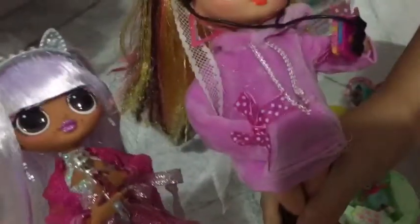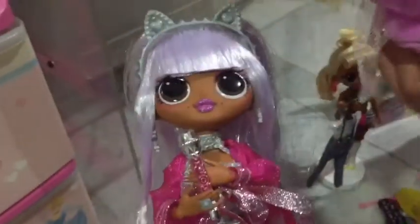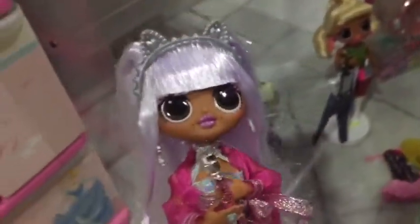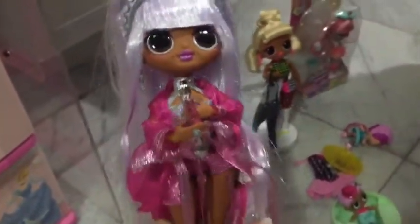Okay guys, so it's currently night time right now, and I got some new LOL OMG dolls. So my sister got Pop BB, and I got KK. KK was one of my dream dolls. Literally, look at her, she's so pretty. And she has really long hair, I didn't expect it to be that long.